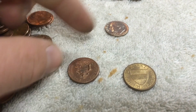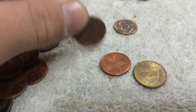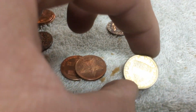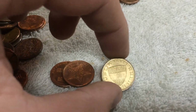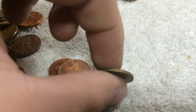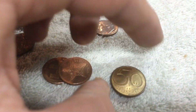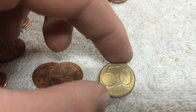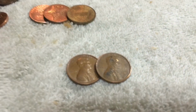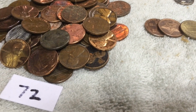We have 1 cent from the Bahamas, 2001. This one is also 2001. And we had this one, Republik Österreich, which is Austria. Look that one up. Pretty cool. I saw that in the roll and I was like, I wonder what that is. I thought it'd be a euro, but it's from Austria. So that's pretty cool. And this one is 1991. 50 Groschen. And we had 2 1969 S's. So, pretty cool.